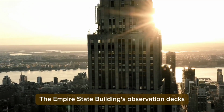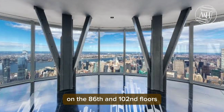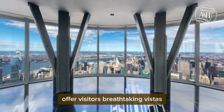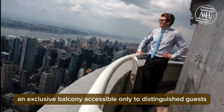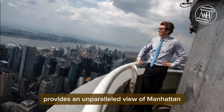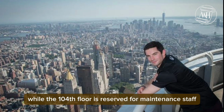The Empire State Building's observation decks on the 86th and 102nd floors, with the latter located in its iconic 204-foot tall spire, offer visitors breathtaking vistas. The 103rd floor, an exclusive balcony accessible only to distinguished guests, provides an unparalleled view of Manhattan, while the 104th floor is reserved for maintenance staff.